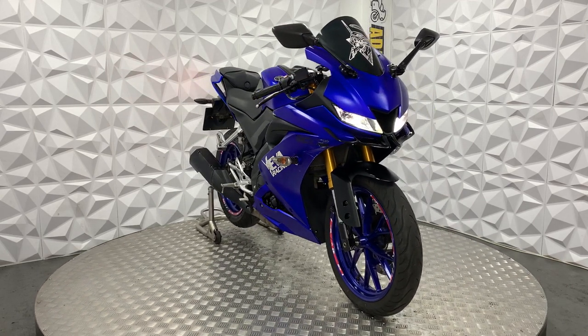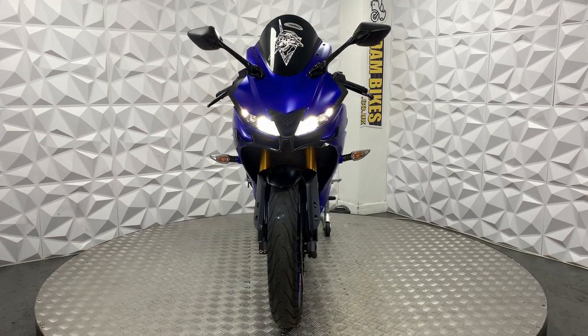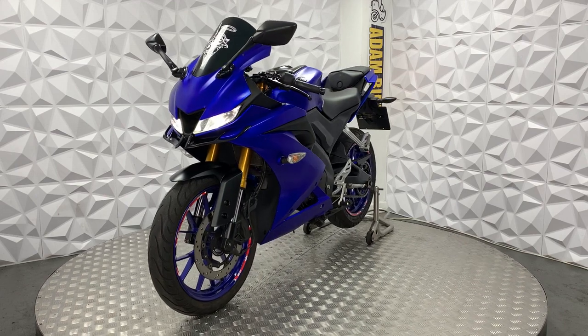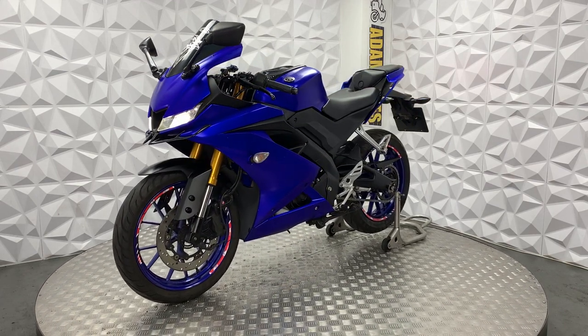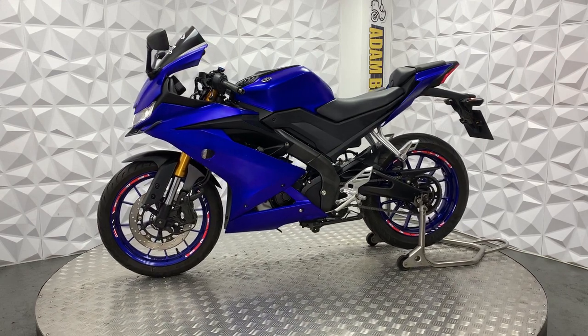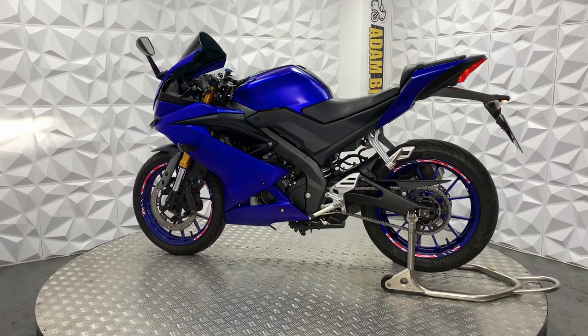Buyer. Here we have a 2021 Yamaha YZF-R125. This bike is previously categorized as Cat N, which is non-structural damage and does not actually affect your insurance. Cat N could be anything from scratches on fairings, hairline cracks, parts that are missing or are economical to repair or replace.